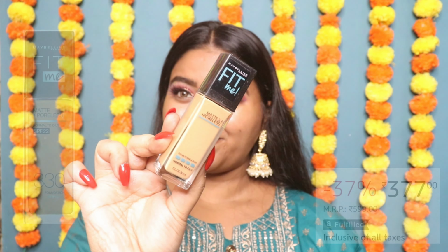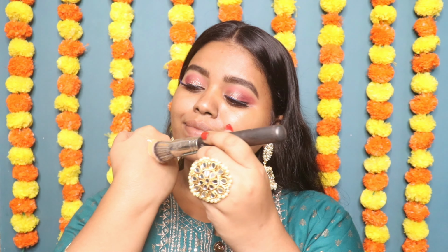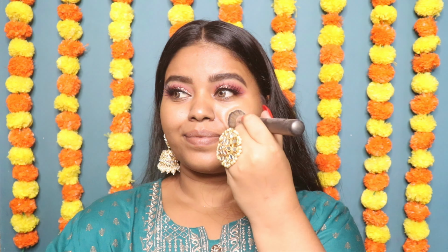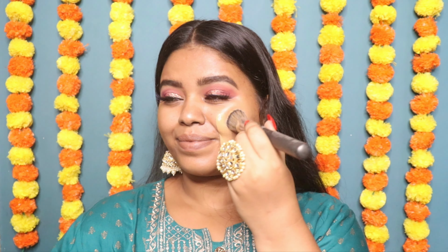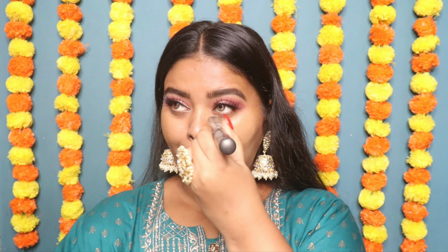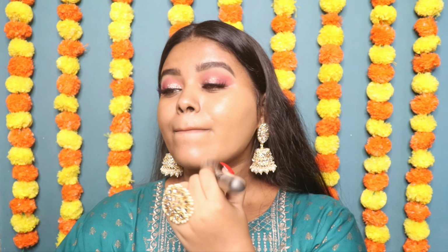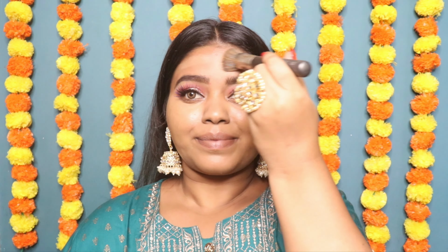Next up, for my foundation, I'm going to use the Maybelline's Fit Me Matte Plus Poreless Foundation, and the shade that I'm going to use is 330, and this is like my exact skin tone foundation. So if you are between NC42, then definitely check out this particular shade, and you can see the finish is really beautiful, and it just looks like your second skin. It is that lightweight, and it just instantly makes your skin look really good. So being a matte foundation, it doesn't completely look matte on your skin. It just gives that dewiness to your skin, which looks really beautiful.